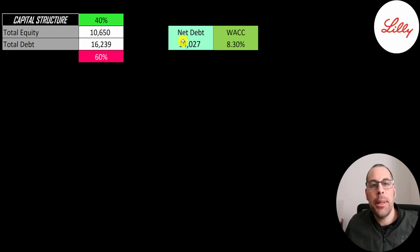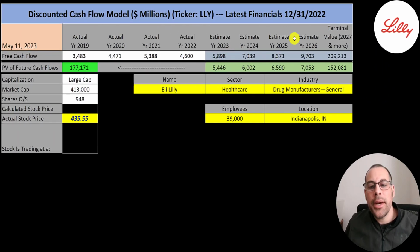Net debt is $14 billion, so they have about $2.2 billion of cash on their balance sheet. They have a WACC of 8.3%, and that's a discount rate we're going to apply to the future cash flows. We estimated 4 years of future free cash flows. We also estimated a terminal value, which is all cash flows past year 4, that's $209 billion.